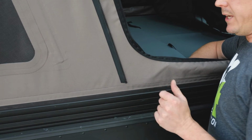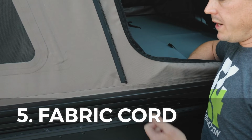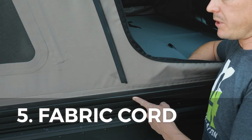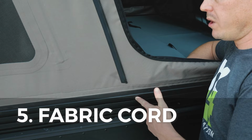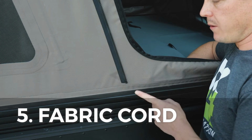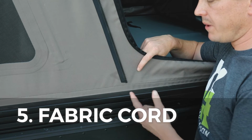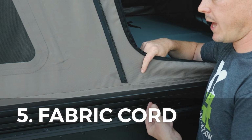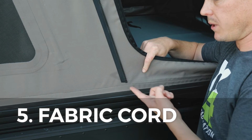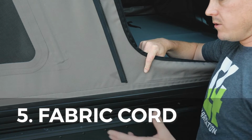Number five is the fabric cord. So remember I was telling you guys on the V1 how the fabric was being held to the aluminum extrusion with buttons? On the inside of the outside aluminum extrusion, there was a male end button, and on the fabric was a female button, and they would snap together. About every 5 inches, there was a button clasp, and that's what connected the fabric to the aluminum extrusion. And again, over time, they rattled, they come loose.